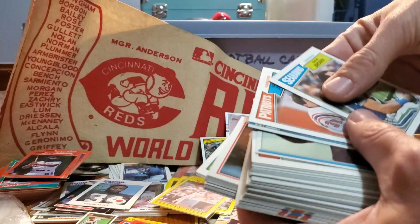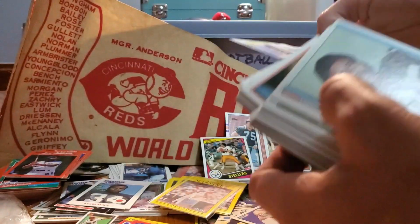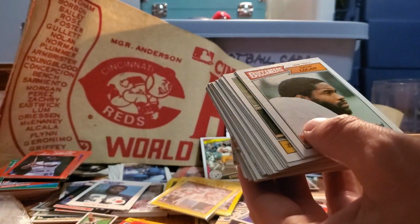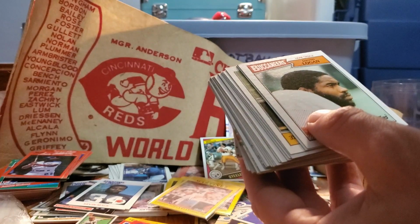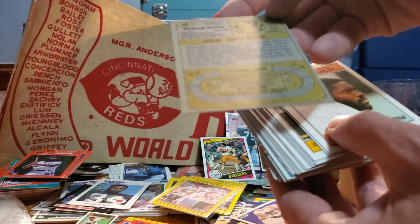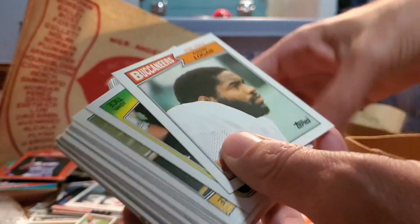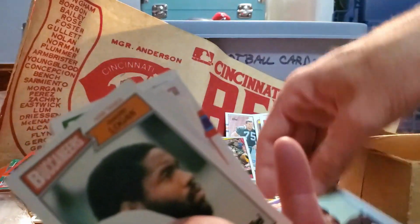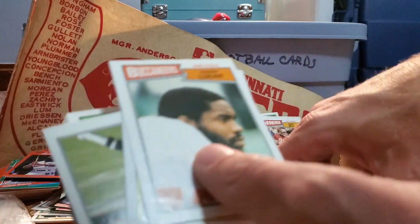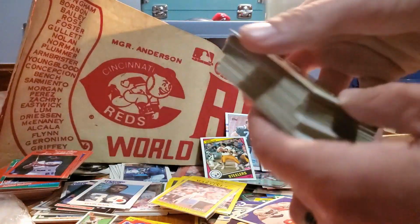Not to mention, just so many neat cards. Nate Moore. Here's a Joe Green from, what year is this? They're not even printing the year on these. But I'm assuming that card's pretty old. I'm going to have to look these up. We're going into Memorial Day weekend or Labor Day weekend, so.